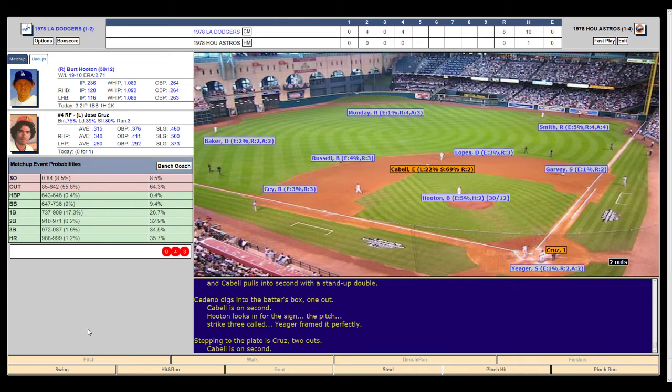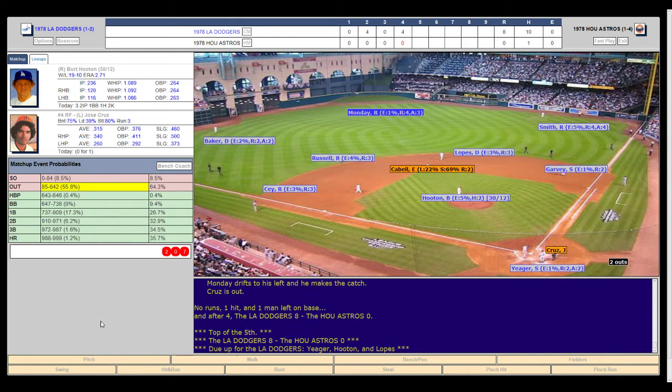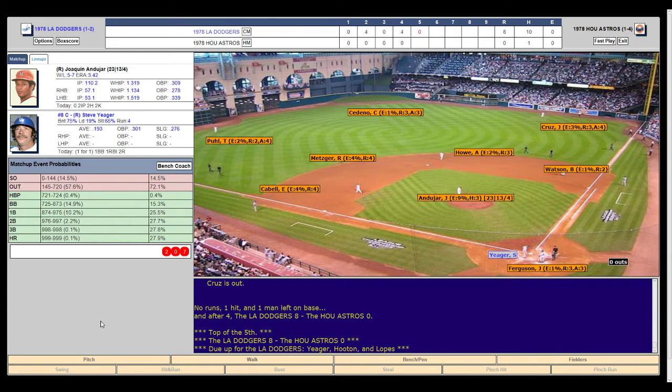Cruz will need a 7.37 to do that, as that will be a single. Anything greater, the higher the number, the better chance of a better result. To reach safely, 6.43 or better. The windup and the pitch to Jose Cruz. That's a 2.07. That ball is going out to center field. It's a deep fly ball. Monday continues to go back on it, and he makes the catch on the warning track. Inning over. Houston threatens with a runner at second, but does not score. We go to the top of the 5th. Dodgers still lead 8-0 in this whitewash so far.